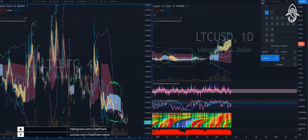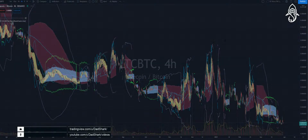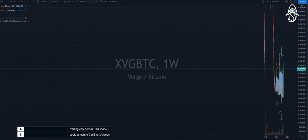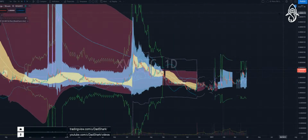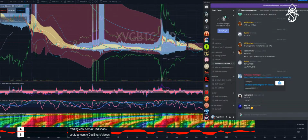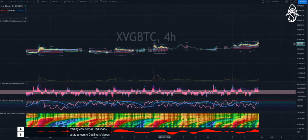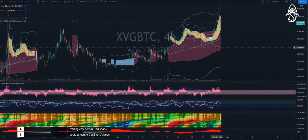XVG, let's check it out. Okay. 4 hours of taper, bullish upward move. Tapering is not good for the tools we use. Well, actually, you know what? This read fine. Hold on.